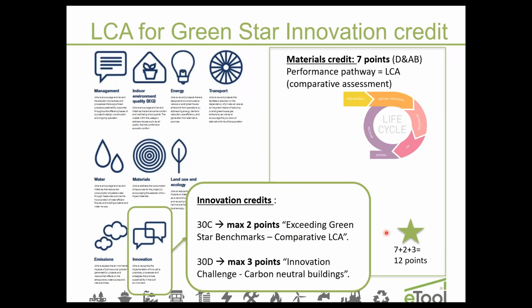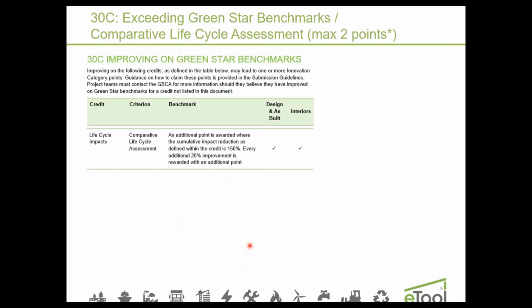Now let us talk about the innovation credits of the Green Star that are also related to the LCA. There are 2 credits available here: 30C, Exceeding Green Star Benchmarks Comparative Assessment, and 30D, Innovation Challenge Carbon Neutral Buildings. So here a total of 5 points is available. And let us have a look.